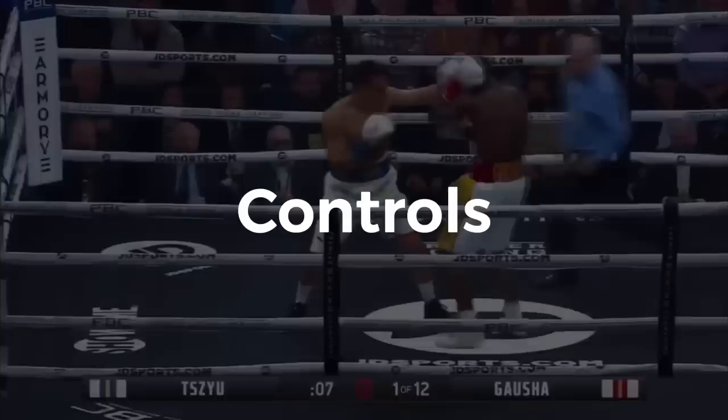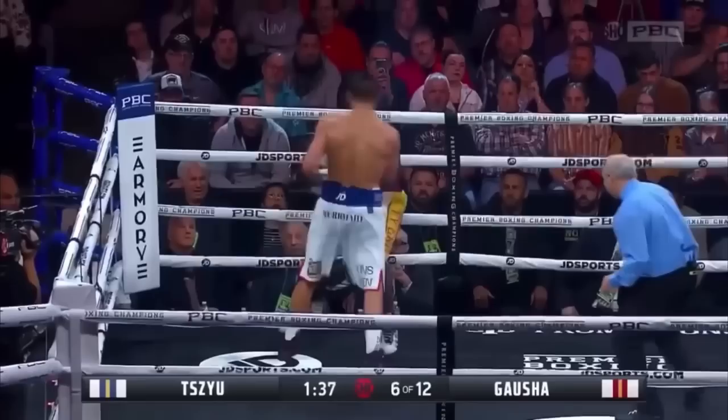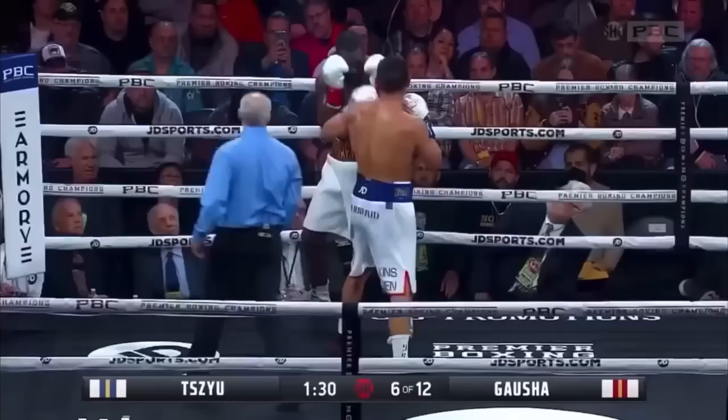When Tim closes distance, he has a subtle but effective control game, often using tactics like posts, frames, and head control to make easier transitions from defense to offense, or vice versa.